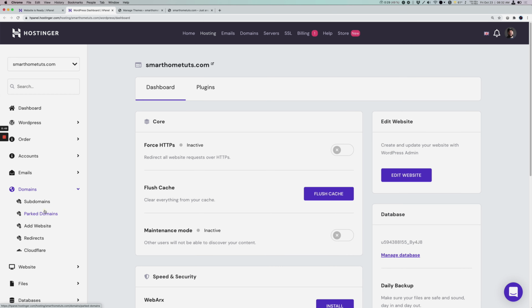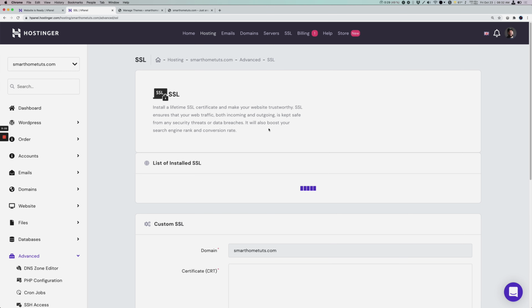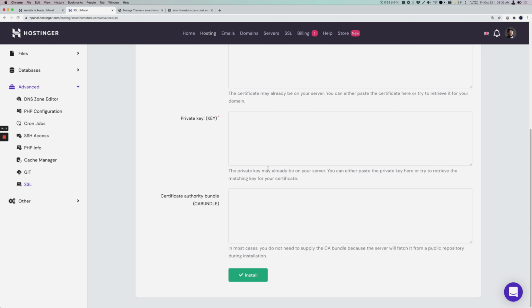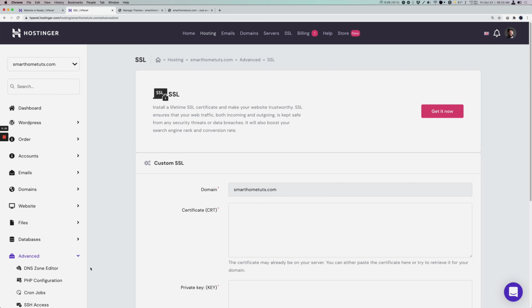I'm going to see if there's another way to do Let's Encrypt, because honestly, I think all hosts should offer Let's Encrypt. It's a free way to get an SSL certificate. So, list of installed certs. If I click Get It Now, I have to pay for it. Or I can generate my own. So theoretically, I can generate a Let's Encrypt certificate and put it here.